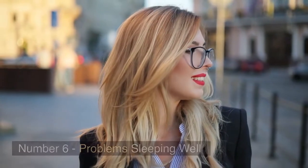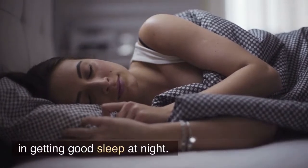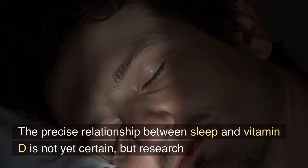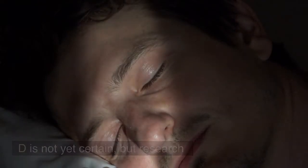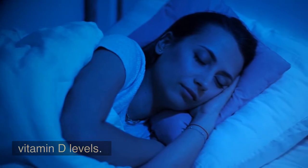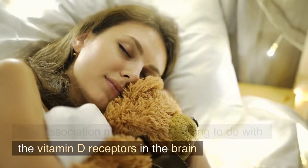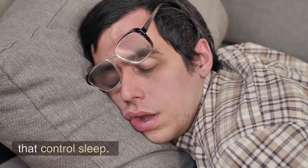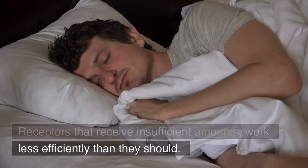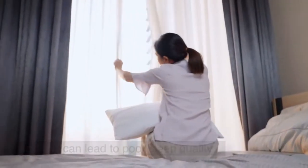Number 6. Problems sleeping well. It's been discovered that vitamin D also plays a role in getting good sleep at night. The precise relationship between sleep and vitamin D is not yet certain, but research seems to associate the quality of your sleep with vitamin D levels. This association may have something to do with the vitamin D receptors in the brain that control sleep. Receptors that receive insufficient amounts work less efficiently than they should, and this can lead to poor sleep quality.